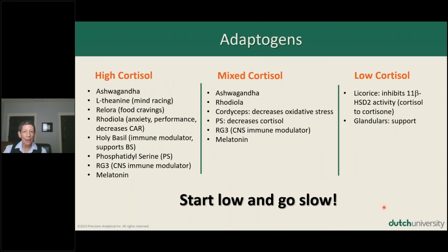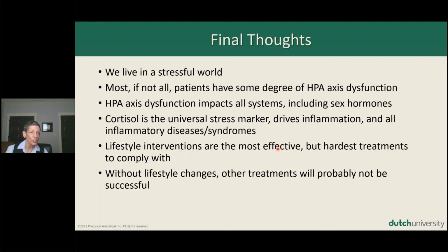And here are adaptogens, just some examples for high cortisol states, mixed cortisol states, and low cortisol. And remember, get familiar with a few, understand how they work, understand how they interact with other drugs. And once again, I treat these like drugs: start low and go slow.